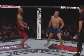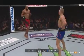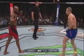Robert pummels under. He's up. He's up and he's free. He lands a nice knee to the body. Outstanding job by Whittaker to get back to his feet. Just over 3 minutes here, round 4.